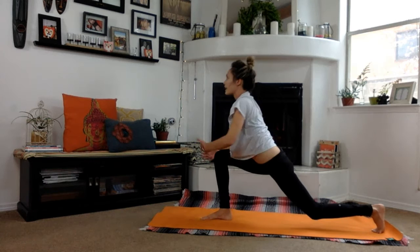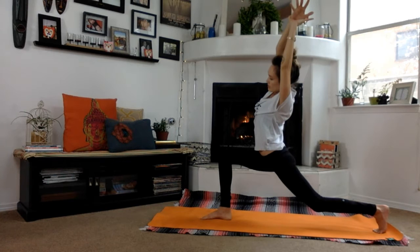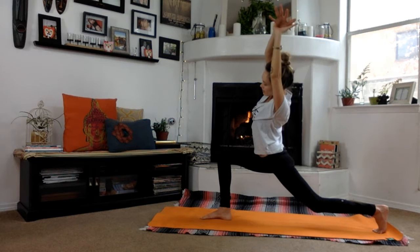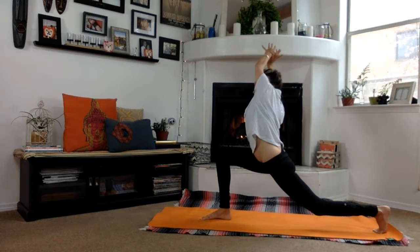Inhale, come up. High lunge variation. I want you to take the right wrist with your left hand. Take a deep breath in. And then exhale, bend to the left. Inhale, come back up. Take the other wrist, left hand. Exhale, bend to the right. Good. And keep leaning to the right.